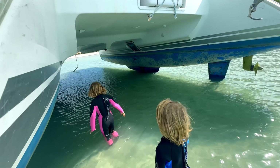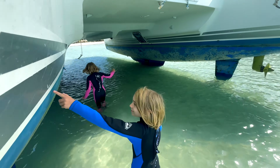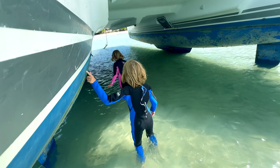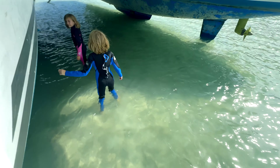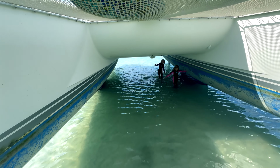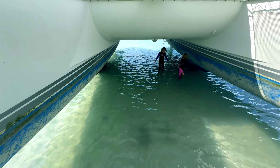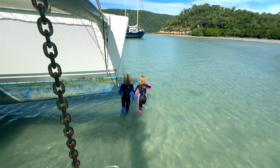See? Come on guys, walk through. I'll get you coming out the other side. Where the hole was that I always stepped to. Let's go close to the shore. Look, there's so many holes. And this guy is Scotty.